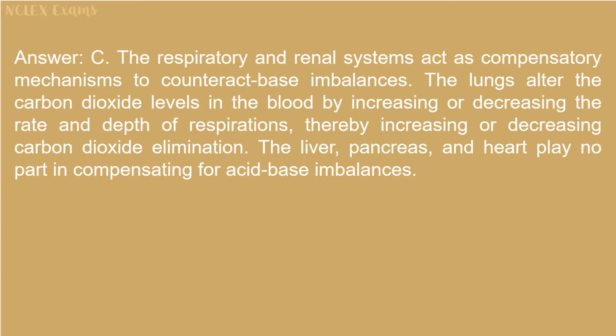Answer C. The respiratory and renal systems act as compensatory mechanisms to counteract base imbalances. The lungs alter the carbon dioxide levels in the blood by increasing or decreasing the rate and depth of respirations, thereby increasing or decreasing carbon dioxide elimination. The liver, pancreas, and heart play no part in compensating for acid-base imbalances.